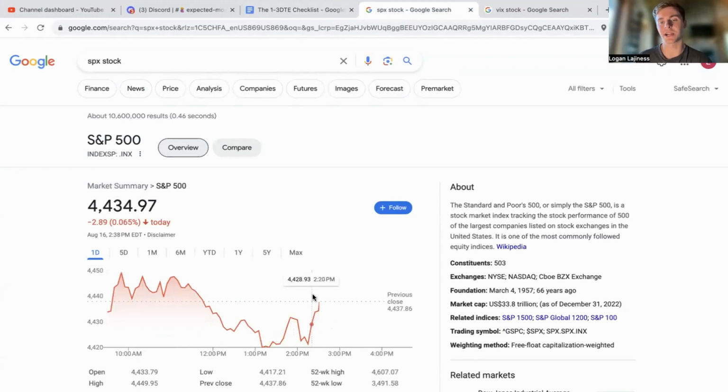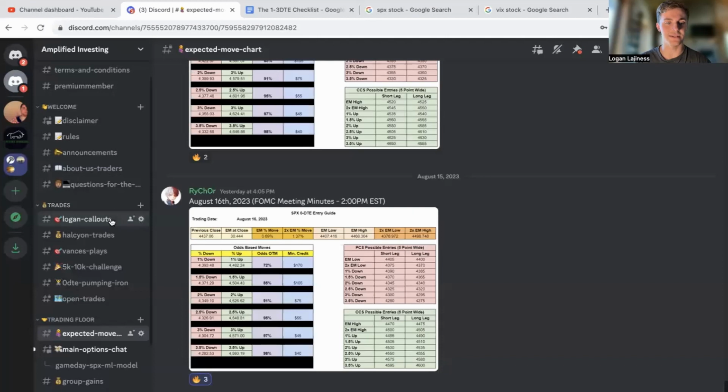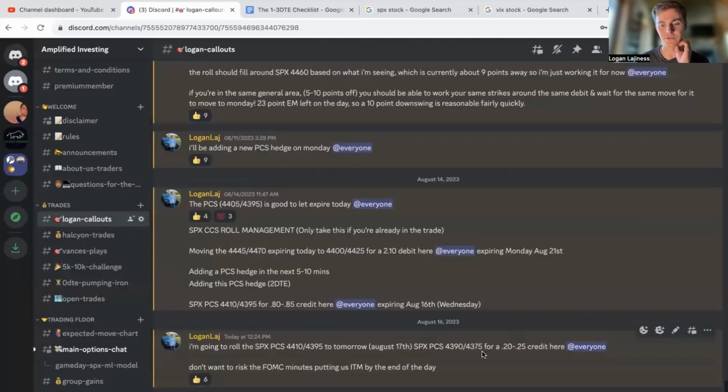So, I'm in a couple plays. I have a PCS that expires tomorrow that we added today. If we go over to the callouts, we moved it to 43.90 before the FOMC minutes were released today. Been hedging quite a bit here. Had to roll some trades for debits. Been covering with the hedges. Collected a nice $1.05 on the last two trades. So been pretty decent here as well.